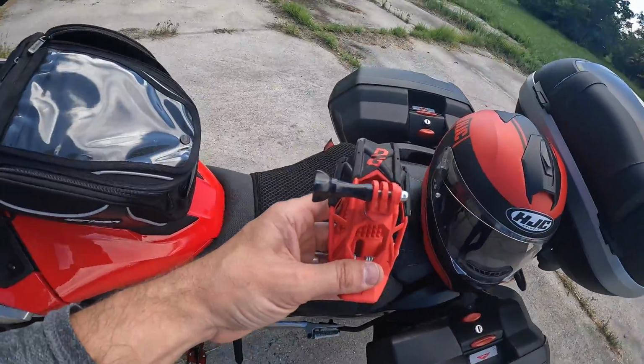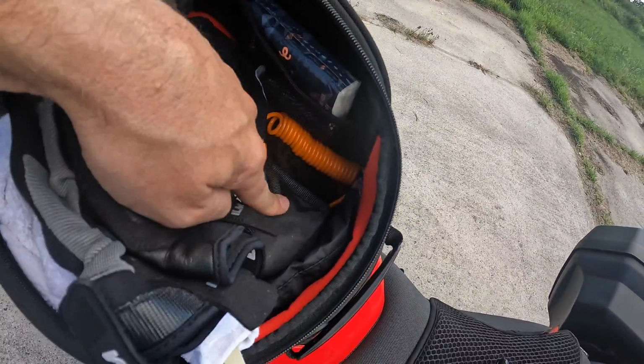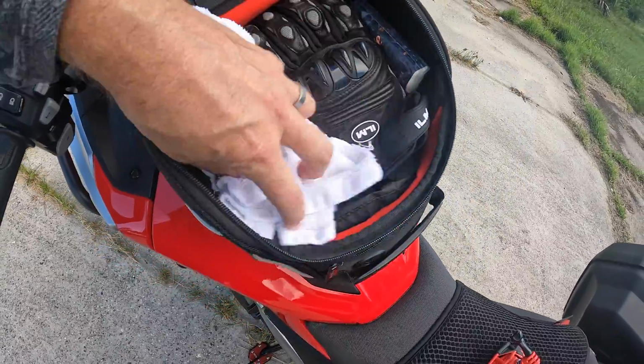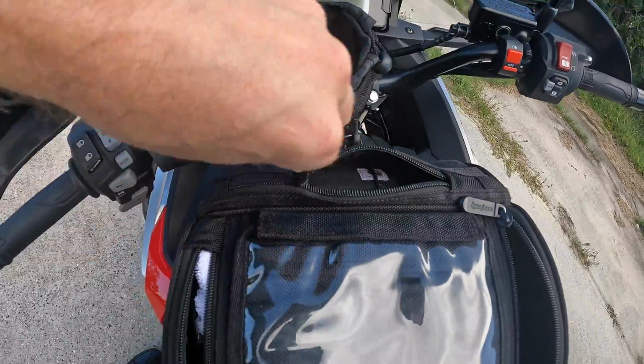My helmet mount that I use. And then sweat rag, some tissue, some gloves, my bike alarm lock. A lot of GoPro stuff and extra gloves. Nothing crazy in there. My wallet and all that, you know.